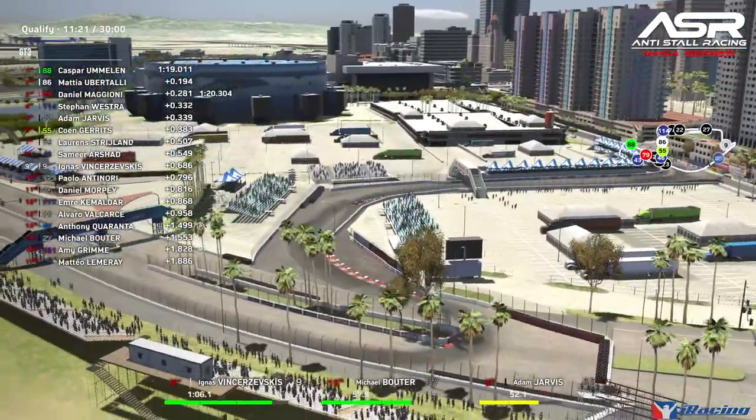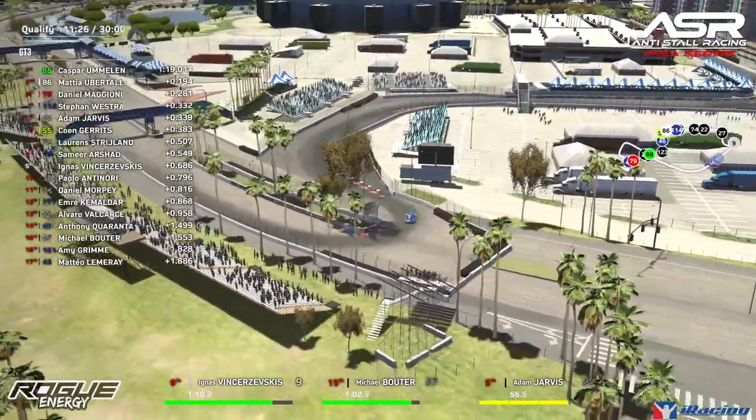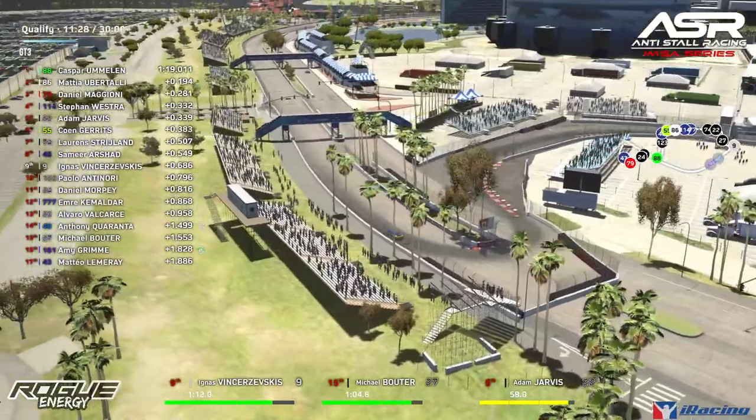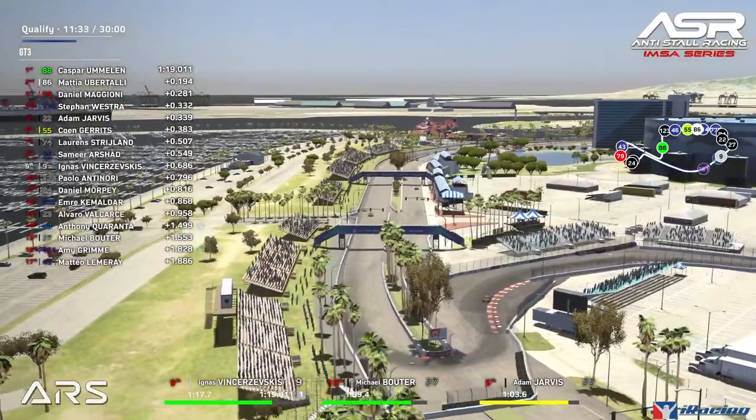There was an incident there I caught on one of the race controls, where there was a little bit of an argy-bargy on the exit of pits with two of the GT3s, so I'm sure race control would be looking at that one.